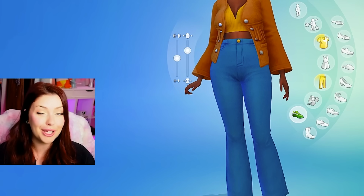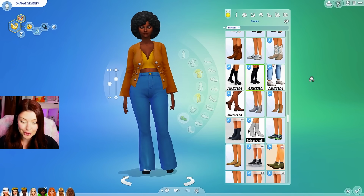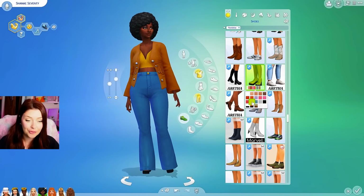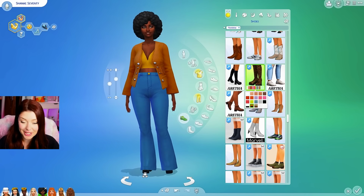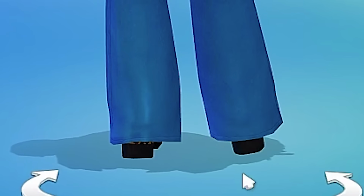And for shoes, platform shoes were still all the rage here. So I wonder if I can sneak those boots underneath. Maybe in a brown swatch or a yellow swatch even. I'm just gonna have to shrink her feet. Oh my gosh, there's even a leopard print under there. That's everything. I'm gonna keep the tiny little peek of leopard print underneath her jeans.